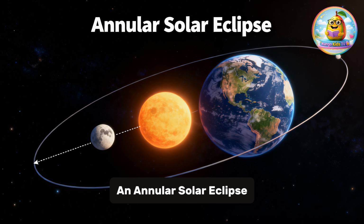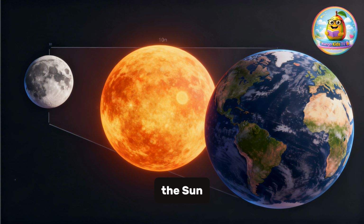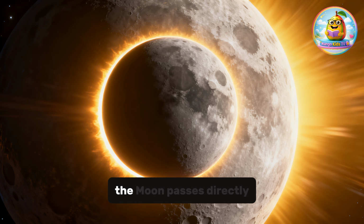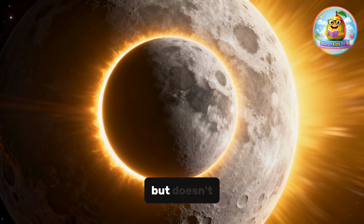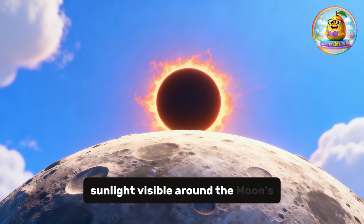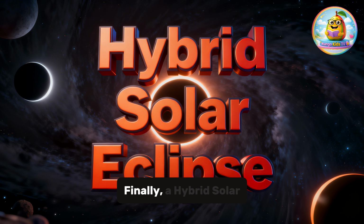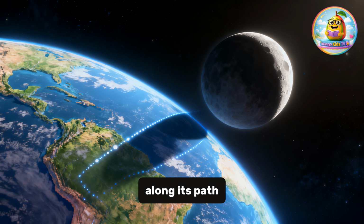An annular solar eclipse occurs when the moon is farther away from Earth in its orbit, making it appear smaller than the sun. During this type of eclipse, the moon passes directly in front of the sun but doesn't completely cover it, leaving a bright ring of sunlight visible around the moon's silhouette, often called a ring of fire. Finally, a hybrid solar eclipse is a rare phenomenon that shifts between an annular and a total eclipse along its path, depending on the curvature of the Earth.